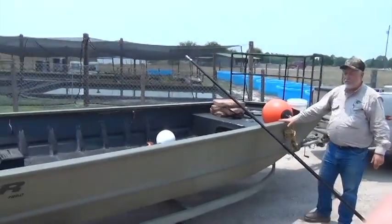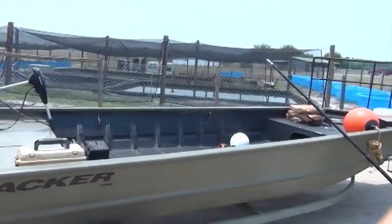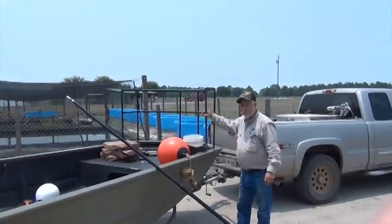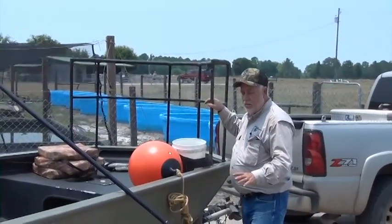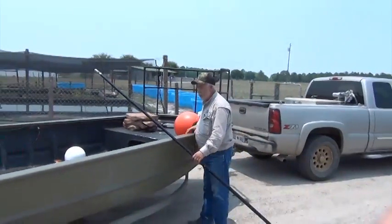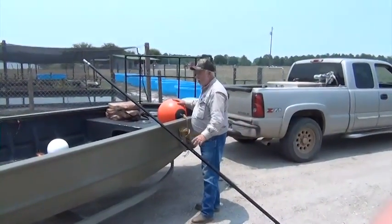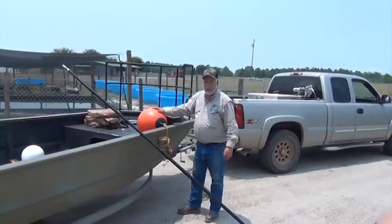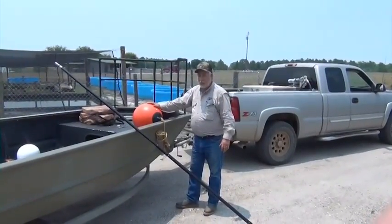It's an 18-foot flat-bottom boat. We've got a rail up front where there'll be a guide that'll use the light for you. We have all the equipment to harpoon an alligator. We have the harpoons, bang stick, floats, all the equipment. So you need no equipment if you come alligator hunting with us and you're going to use the harpoon.